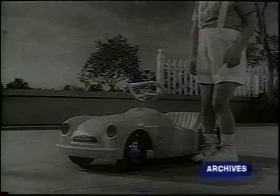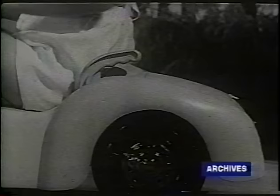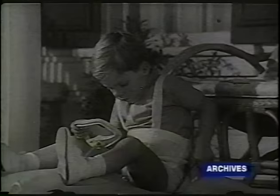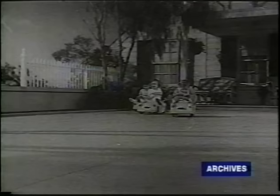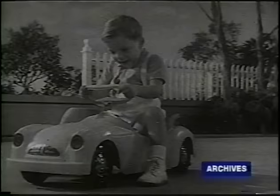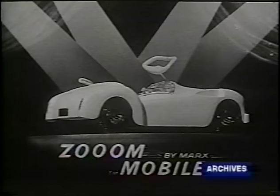No pedals, no batteries to make this car run. Just back her up to wind that powerful spring motor. Then set the brake. When you release it, zoom! You're off. Let them know you're coming. Join the sports car crowd in the amazing spring motor car that needs no pedals, no batteries to make it run. Zoom-mobile. The car built just for you. Zoom-mobile. By Marx.